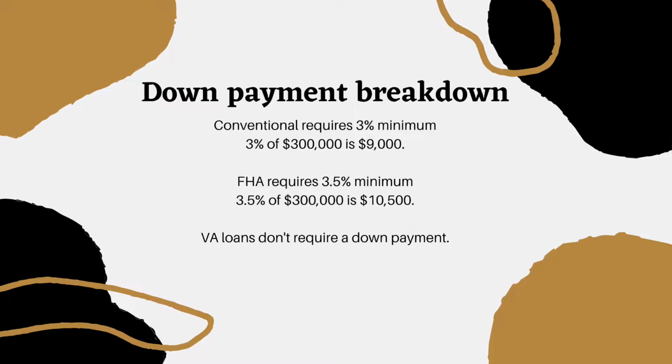Now, if you go the conventional route where you can put down as little as 3%, 3% of $300,000 is $9,000. So right now, again, this is number one. This is the down payment. We haven't even talked about the other things you're going to cover. So we already have on our budget to have at least $9,000, and that's just for the down payment.